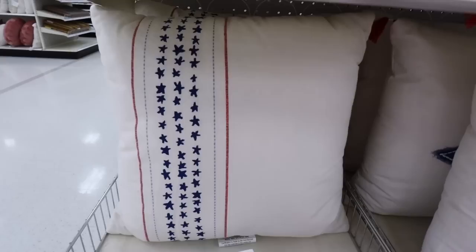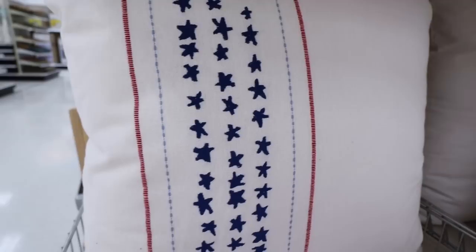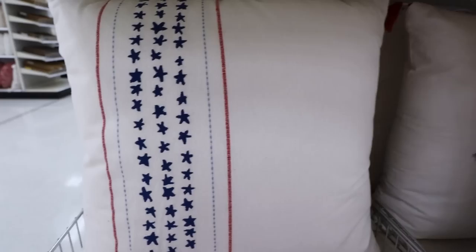And then this is the last one. It is just a really nice white linen color. It has a lot of embroidery detailing, like the stars. I love the imperfect stars. I just think they're super adorable and a little bit more unique than the classic perfect stars that you'll see on a lot of 4th of July stuff. This whole collection has these imperfect stars. I like all the embroidery detailing, and again, no removable cover, same price.